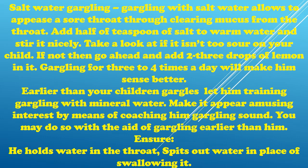Before your child gargles, let him practice gargling with mineral water. Make it seem like an amusing activity by teaching him the gargling sound. You can do so by gargling before him. Ensure he holds water in the throat and spits out the water instead of swallowing it.